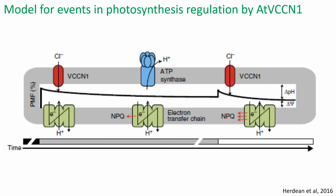The aforesaid results can be depicted in a model system. So when there is initially light, that can be represented as the grayscale in this model. During the initial response to the light, there is an increased delta psi.